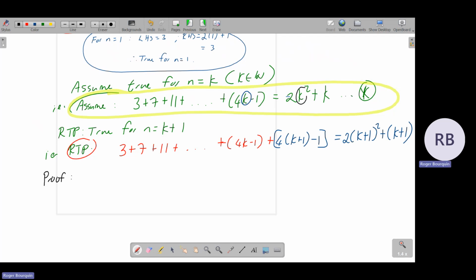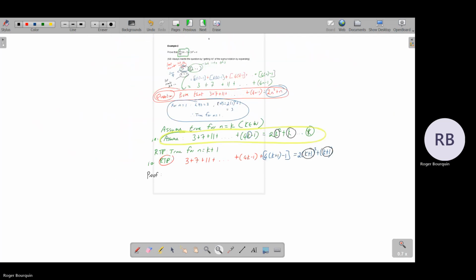Because I'm replacing k with k plus 1. Yes, I'm showing it's true for the k plus 1 term. So the original statement was 2k squared plus k, right? That's what we're assuming it's true for. Now that's for the sum of the first k terms. Now we're doing the sum of the first k plus 1 terms.